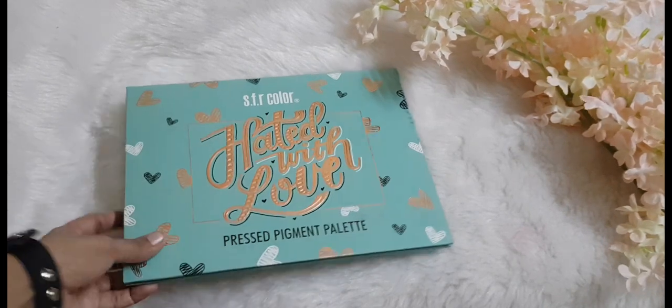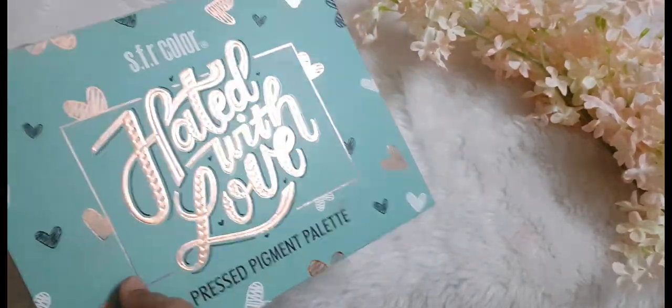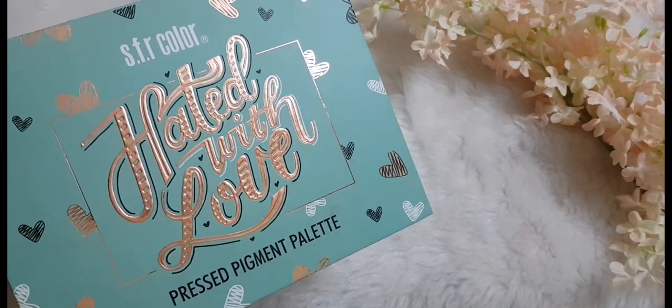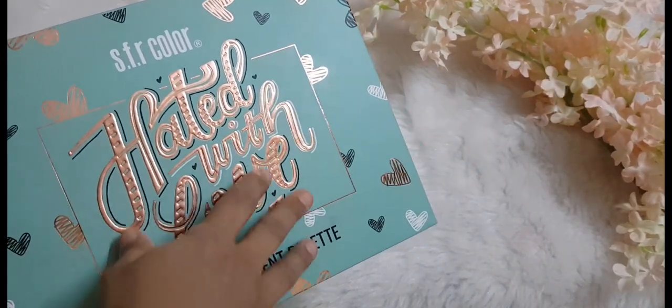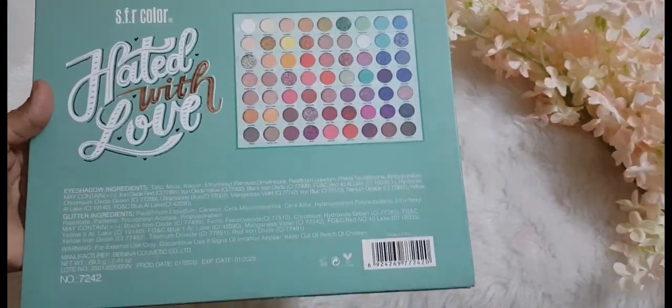So coming to the packaging, it's really huge packaging and it is so beautiful. The moment I just saw it, I was in love with this palette, definitely not hated. So it's really nice, and this is how the back side looks.